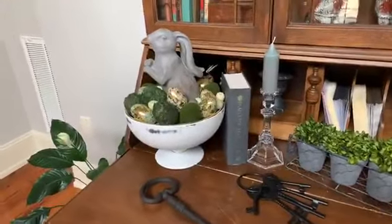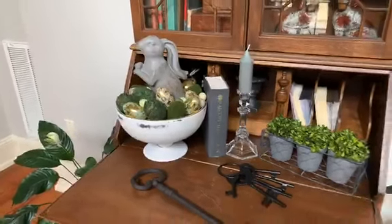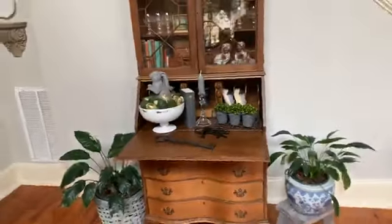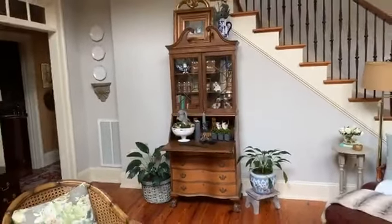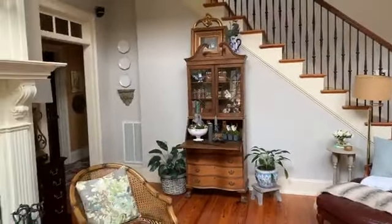But this is the little thrift store makeover for the month. You can visit the blog to see the other 7 bloggers that are on the tour with me this month. We have a team that we come together each month to give you new thrift store makeover ideas.